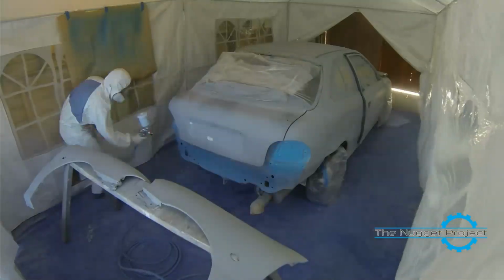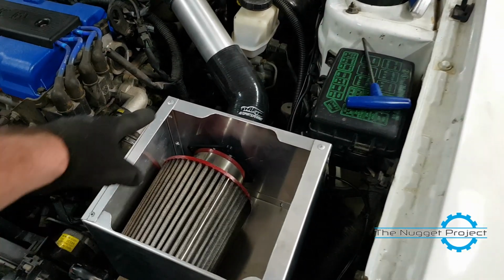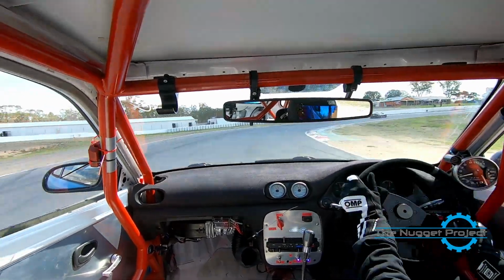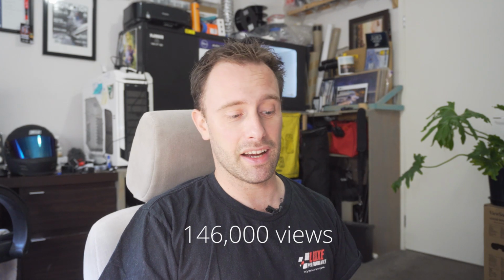I'm relatively new to the XL racing world. When I started building my car, I had a look online and there was a bit of information about building these cars, but mainly regulations. There were no videos on how-tos, and I was bumbling my way through it, so I thought, screw it, I will film it and everyone can learn from my success and my mistakes. That's how the Nugget Project was born. It was a bit of a joke at the start, and now we've got a couple of thousand followers and a lot of views, and it's going pretty well.